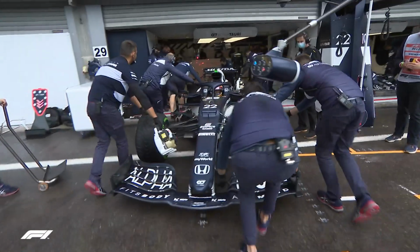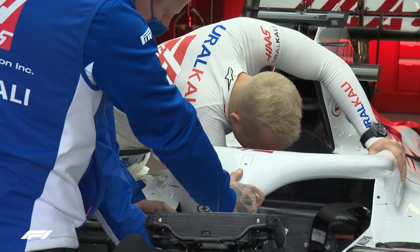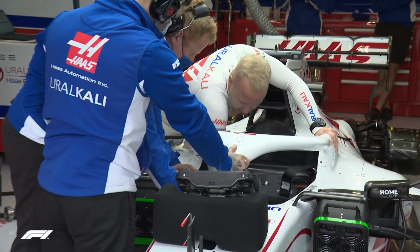Yuki Tsunoda wound up 17th, Antonio Giovinazzi 18th, Nikita Mazepin 19th, and Kimi Räikkönen 20th and last for Alfa Romeo.